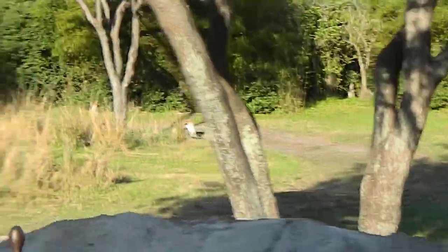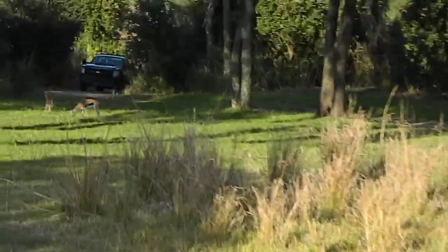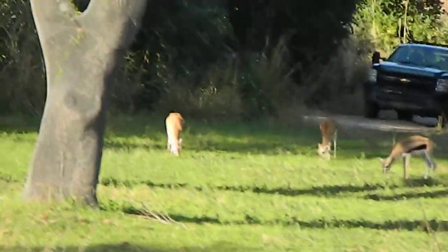Now, as I turn the corner, folks, I want you to look to your right-hand side first. You're going to notice some little tiny animals over there. Those are Thompson's gazelles, also known as Tommies, and those are full-grown adults. They average about 35 to 40 pounds, but the biggest it gets is about 60.